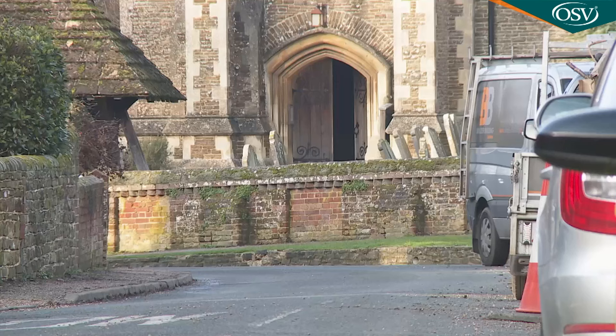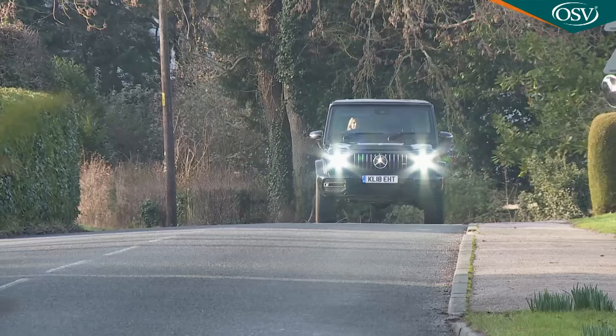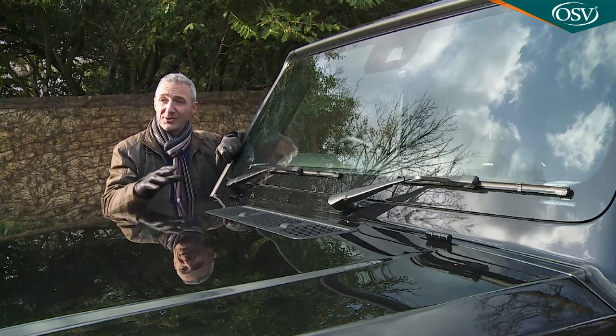That's the Mercedes Active Brake Assist system, which uses the usual forward-facing camera to scan the road ahead for potential nose-to-tail collisions, warning you and priming the brakes if one's detected. Now, if you don't respond, or perhaps you aren't able to, then the car will automatically brake itself to reduce the severity of any potential resulting collision. And of course, there's much more.